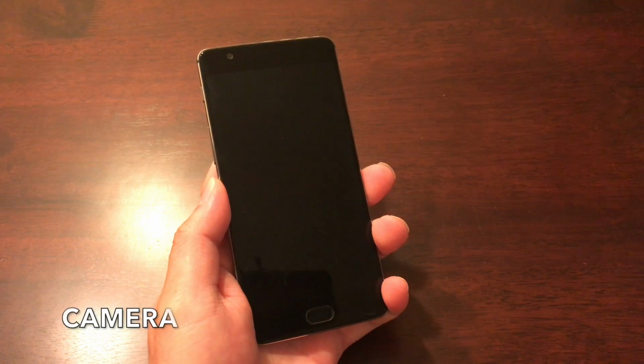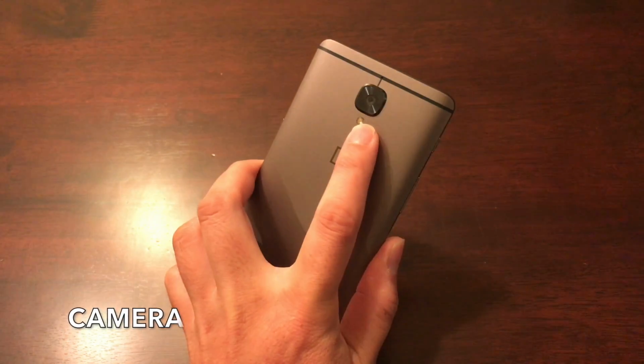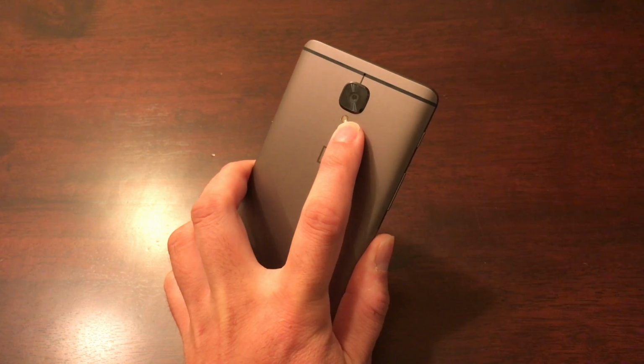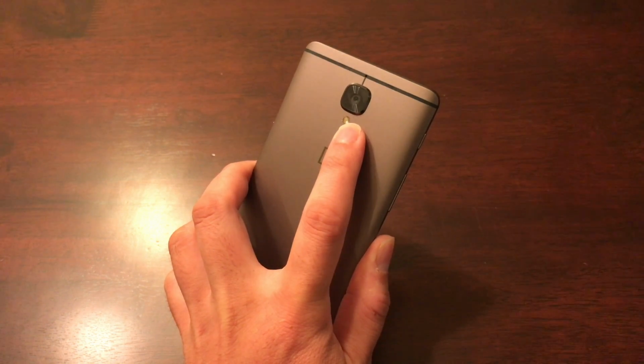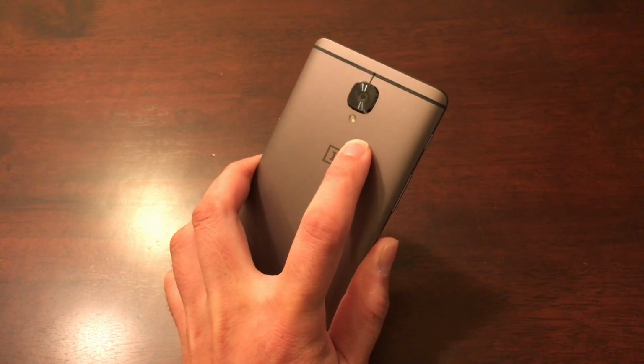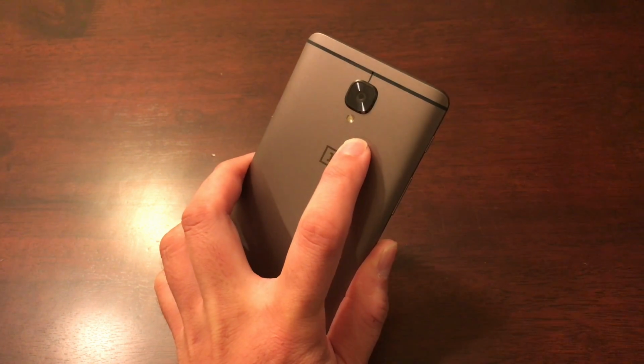Okay, so let's talk cameras. The OnePlus 3T's rear camera is a 16 megapixel shooter with f/2.0 aperture. It comes with phase detection autofocus. Optical image stabilization, or OIS, is on board as well. You've got that LED flash, and it records up to 4K video.